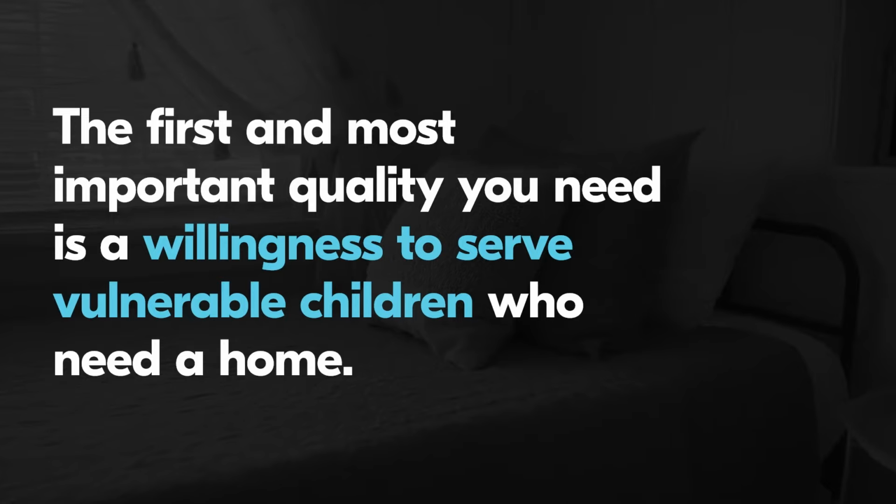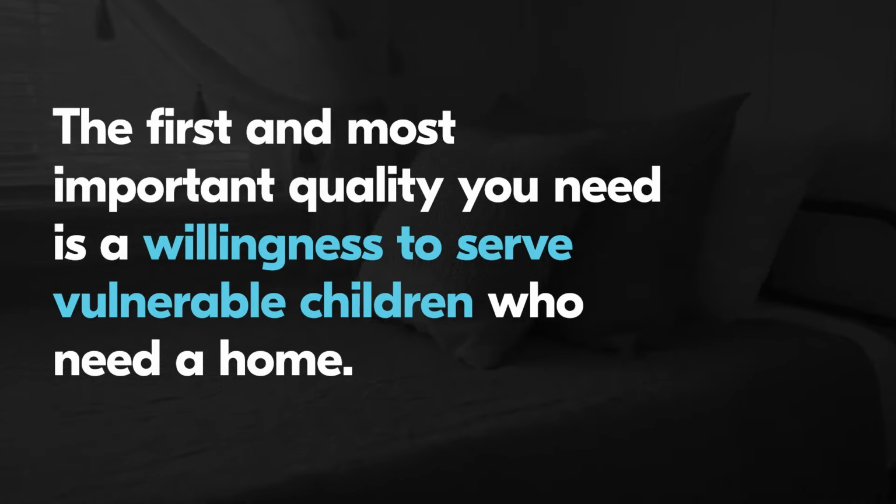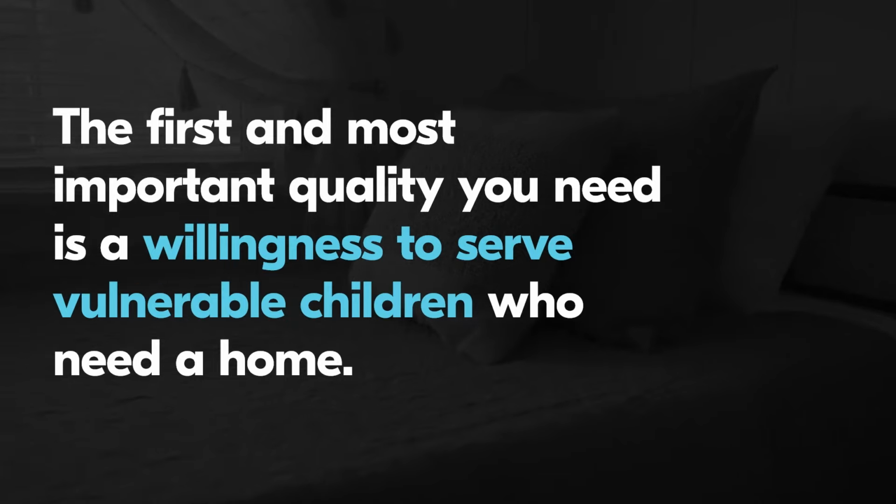To care for immigrant children, the first and most important quality you need is a willingness to serve vulnerable children who need a home. Foster caregivers come from all sorts of backgrounds and ages. It's not necessary to be married or partnered. It doesn't matter what type of home you have, as long as there's room for foster children to live comfortably. You'll need to have a stable income and pass a thorough background check.